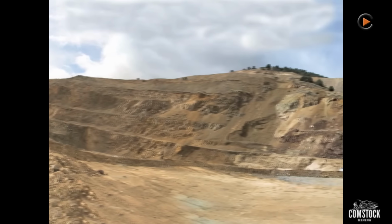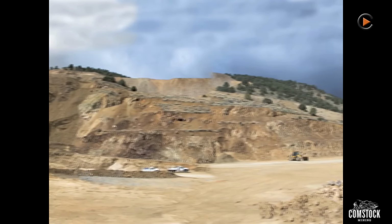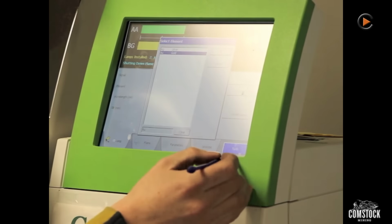It's been said that gold is where you find it. Comstock Mining Incorporated is founded here. It has always been here, and the land will continue to bear fruit as long as the technology continues to evolve. And that technology includes protecting the environment from the impact of open pit mining.